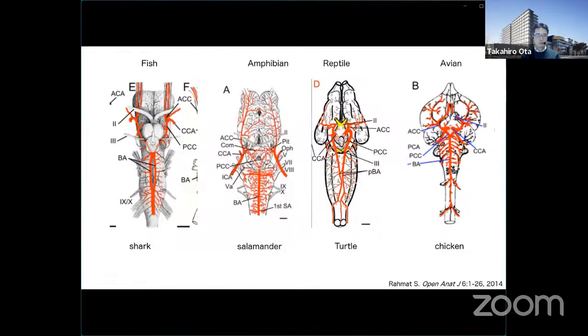Let's see the circle of Willis in other vertebrates. In fish and amphibians, the anterior circle is open. On the other hand, in reptiles and avians, the circle is closed. Is it interesting? And two basilar arteries can be seen in fish and reptiles, one basilar artery in the amphibian and the avian. In humans, a case with two basilar arteries was reported in the literature.